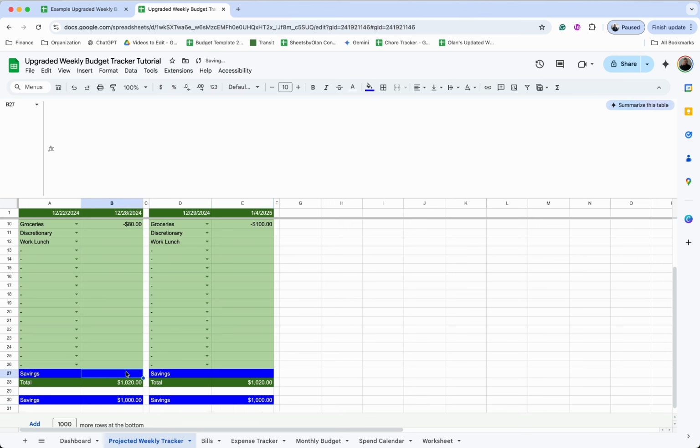So for example, if I were to budget in $500 coming out of my account, it will automatically be added to the savings. And then conversely, if I need to take $500 out of my savings and put it into my account, it will automatically add to the total and be subtracted from the savings. So same thing here. You can see here now we have $500 there, $0 in savings. But if I were to change this to a negative, then it would go the opposite way.